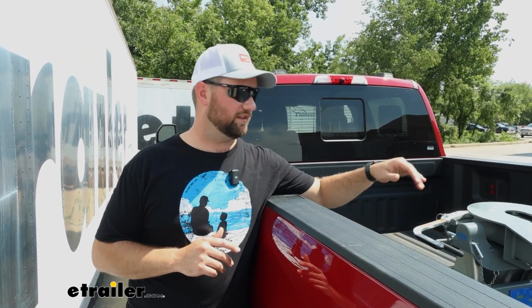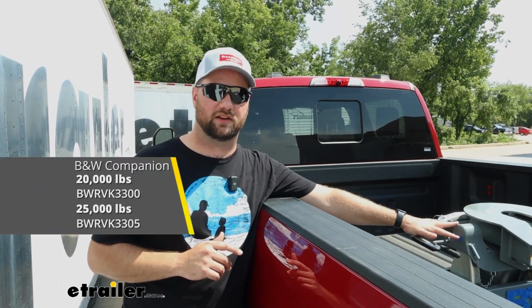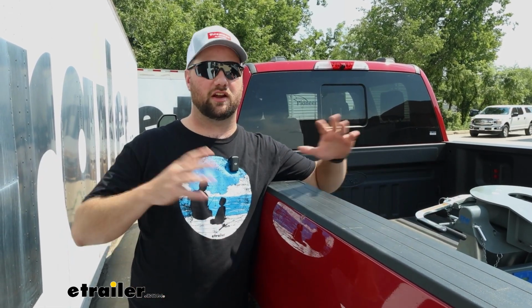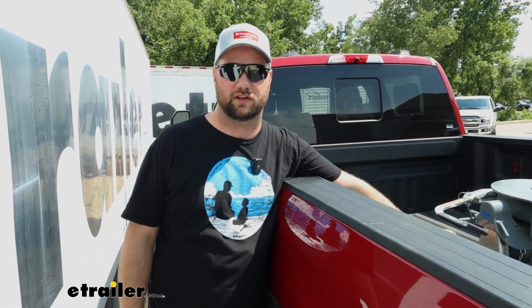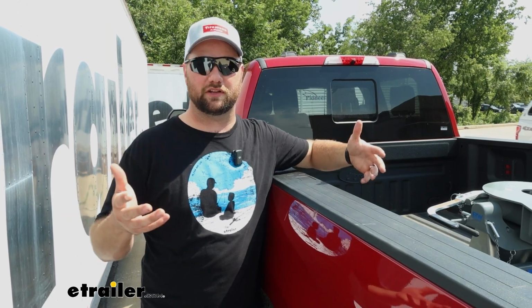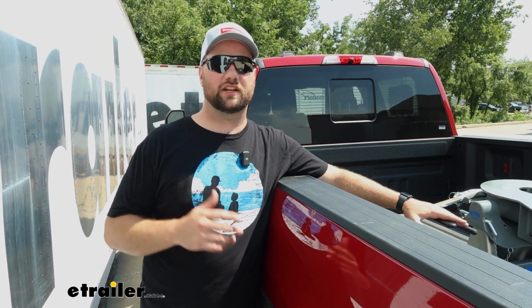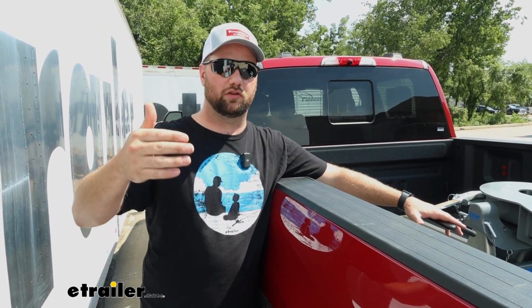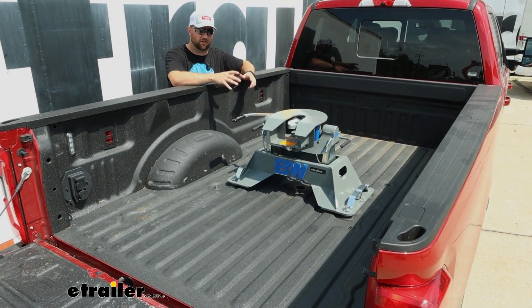It is very, very strong. There are two different weight options for this hitch, a 20,000 pound, which we have here, and a 25,000 pound. Now the heads are interchangeable. They are both rated for that 25,000 pound capacity. It's just the base that's going to be different for that weighted capacity. There's really no big difference between the two, not a huge visible difference that you can see. But you want to get the one that's closest to the GVWR while still being a little bit over the GVWR of your camper.